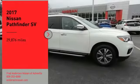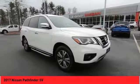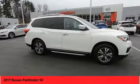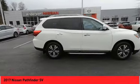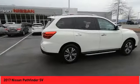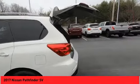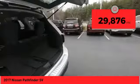Stop by and take a look at the 2017 Pathfinder. The Pathfinder has a premium interior with 3 rows of seating for up to 7 passengers, as well as versatile seating and cargo configurations. This SUV appeals to both truck lovers and car lovers. This vehicle has less than 30,000 miles.